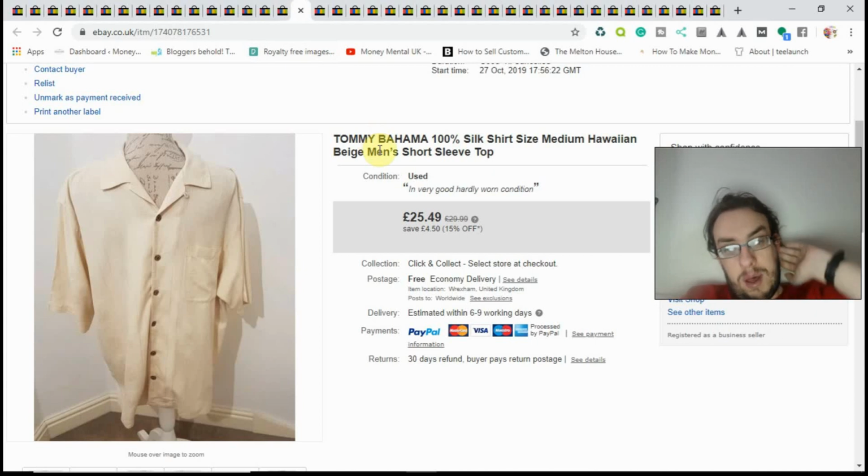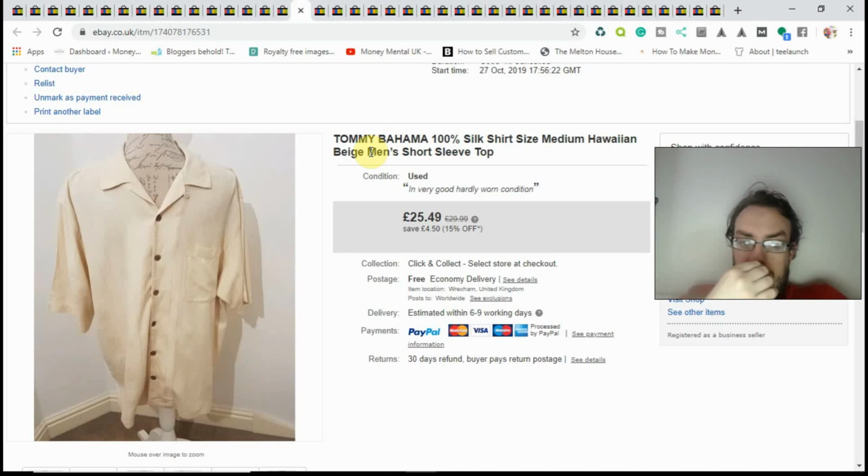This Tommy Bahama silk shirt. Really good brand to look out for. It's a 100% silk shirt. Cost me £1.20, which is a weird price, in one of my local charity shops, one that normally charges a lot more for clothes. So they obviously thought, short sleeve, never heard of the brand, we'll just list it cheap. So yeah, £1.20, and it sold for £25.49.